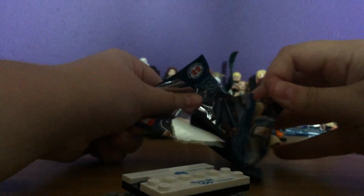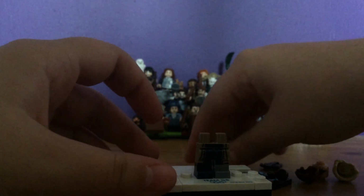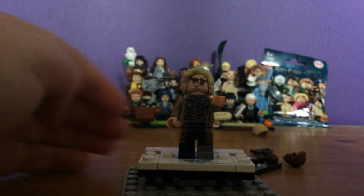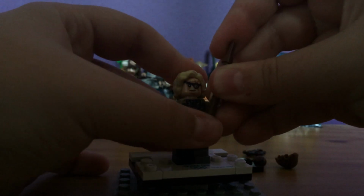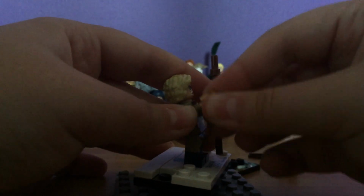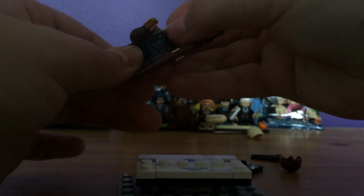I'm so... Hey! Speaking of stuff... Okay, so I know this is a duplicate, but I wanted it to be a duplicate. So, yes, it is another Mad-Eye Moody, but I wanted it so then I can actually display Mad-Eye Moody. He is cool. Love it. Love him. He's so cool. And for this one, I'm going to give him the staff and the Polyjuice. There we go. And then you can go right next to Barty.